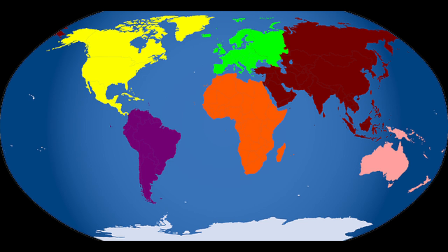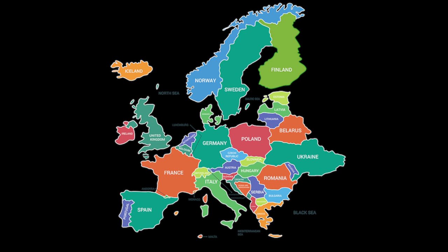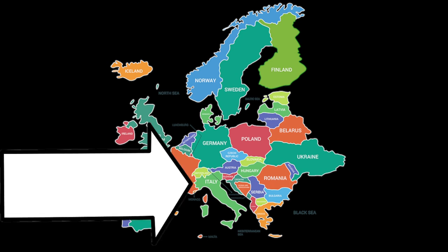This is a map of the entire world. Europe is in green. Italy is a country in Europe, and it is right here. Taking a closer look, Italy is the green country. It is shaped like a boot. Italy is a peninsula because it is a piece of land surrounded by water on three sides.